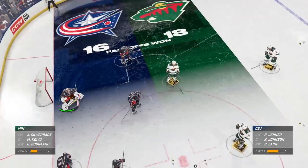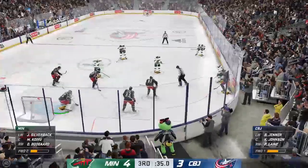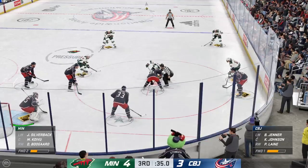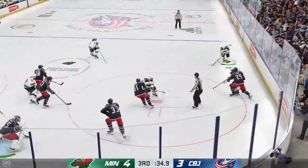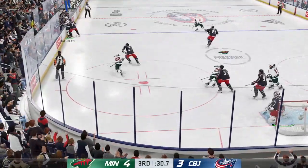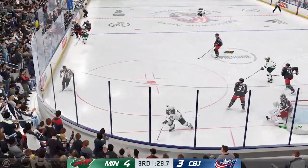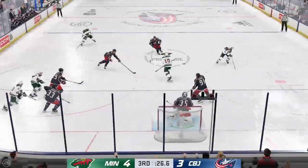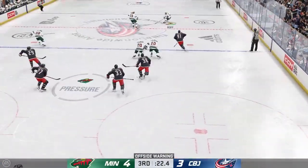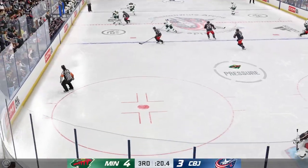Here in the late goings of the period, it's a one-goal game at this point. 4-3 is the score. And they win the draw. Now let's see what they can do with it. The coach and team reminding each other that this is a critical face-off. Anytime you've got your opponent on their heels, after an icing, you have to find a way to have urgency in attack. Feeds the puck to Kane.